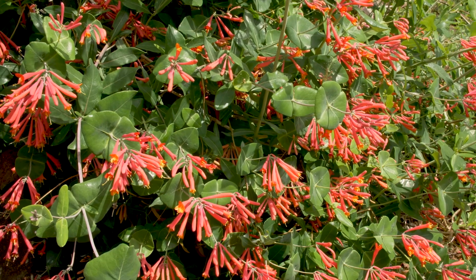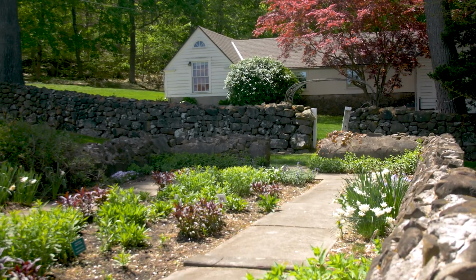Nice. Well, we got some basic ideas on growing a pollinator garden. Let's take a look at some specific plants. I think that's a great idea.